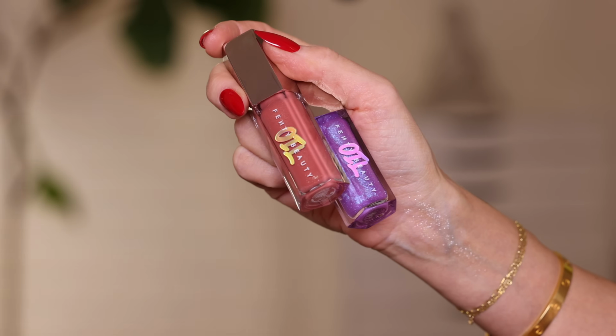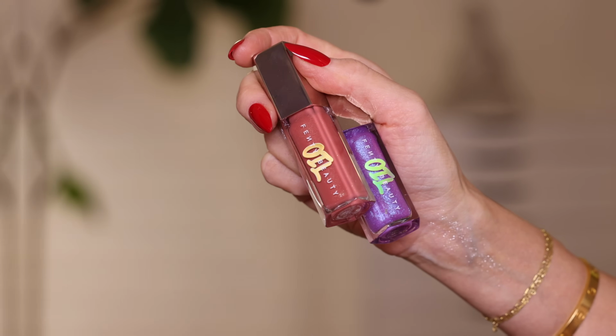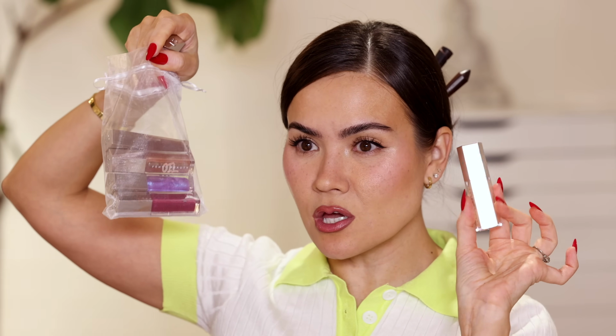But speaking of oils, I do have a new favorite from Fenty. I think they're calling them oils because oils are trending, but in fact these are glosses, okay? Talking about the Fenty Beauty Oil glosses. These are the new shades. There's 6 shades, and what I like about these is the unique colors.